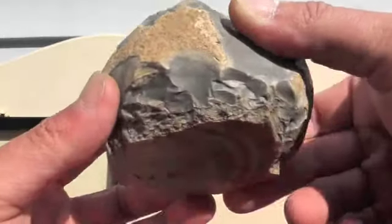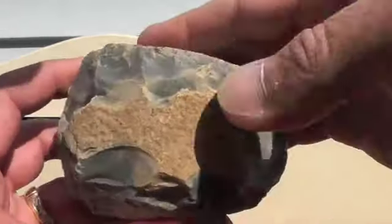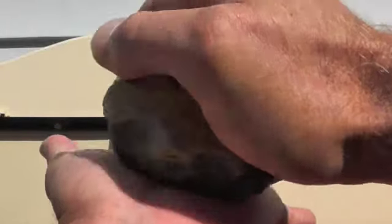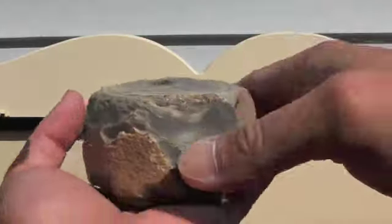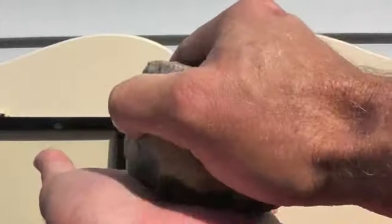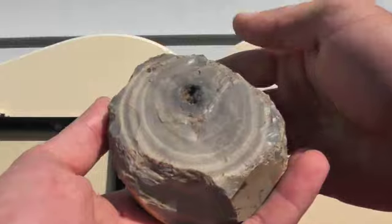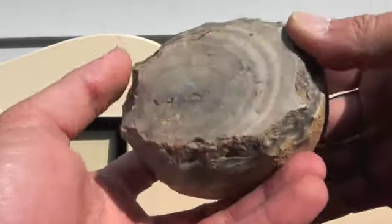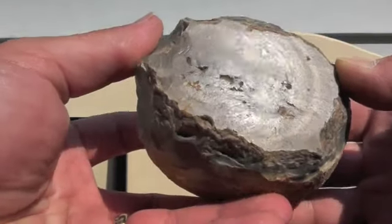I have no earthly idea what they used it for, unless it was a two-sided grinding stone of some sort. But it's got some weight to it. I mean, that thing probably weighs 2 pounds. But I could see that being used for that, or pounding, or whatever they wanted to do with it. Didn't have to have no fancy shape to it for them to utilize it.